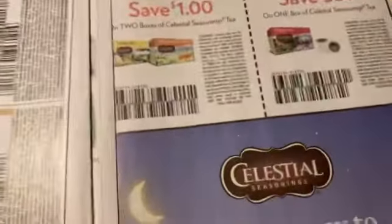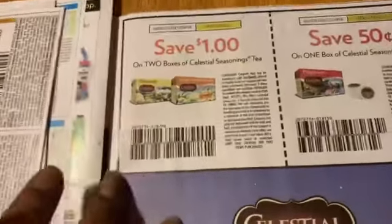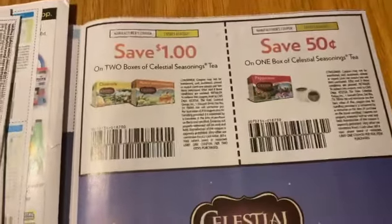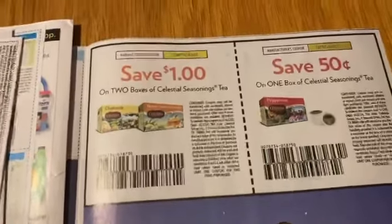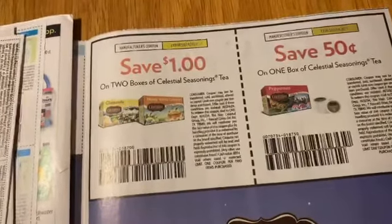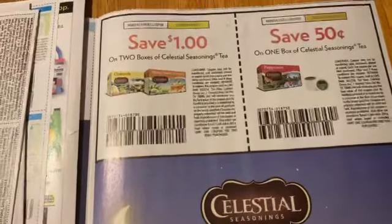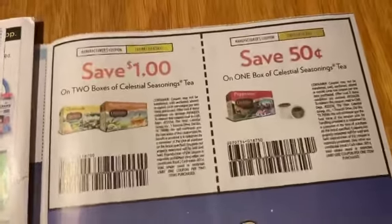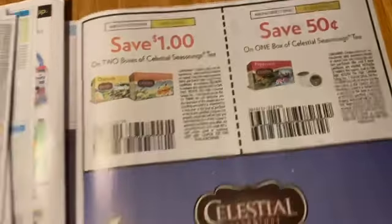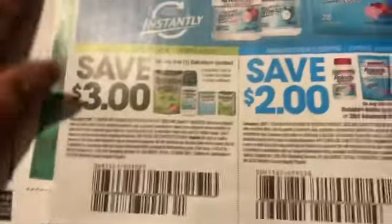Oh, yeah. Here go that Sleepytime tea. I need to send my mama all mine. That Sleepytime tea right here. We got $1 off of 2 boxes. Okay. Remember, check your Ibotta because it do have a rebate when you buy two. It always be there. And then we got 50 cents off of 1 box. So, this is basically the same thing. But the tea, okay, they say it's good. It's so good. My mama drink it every night.